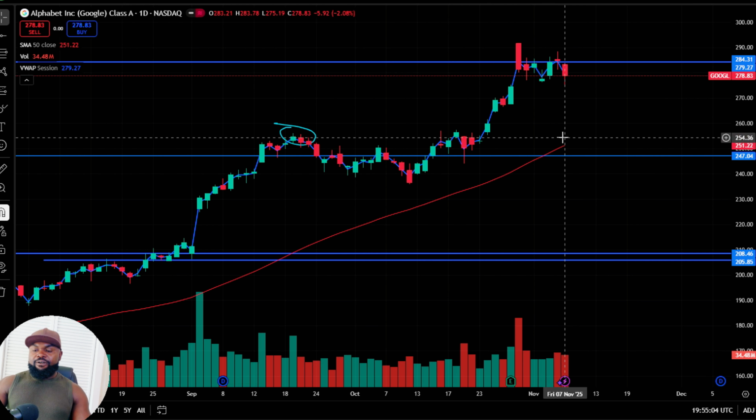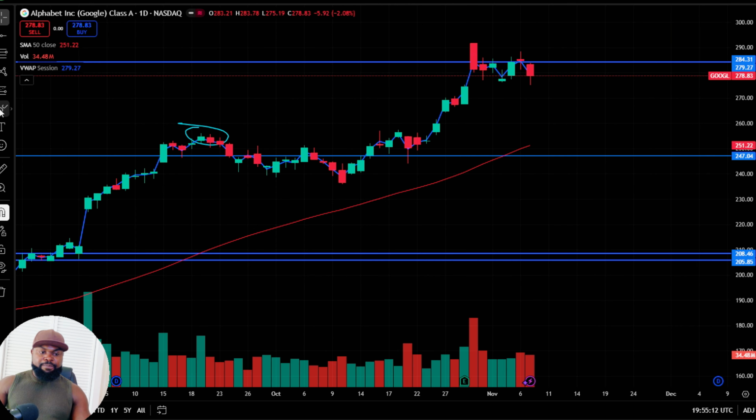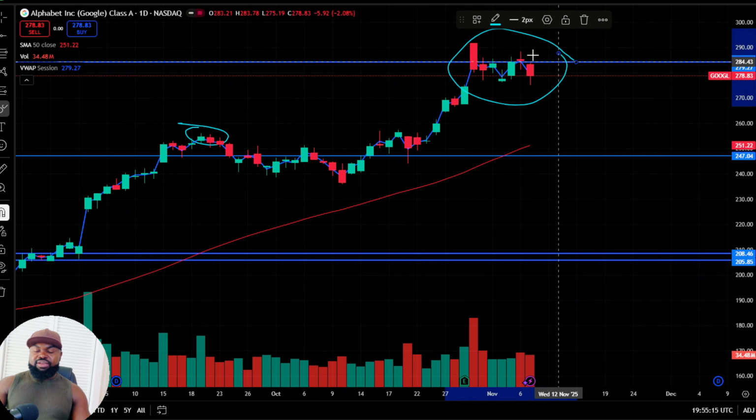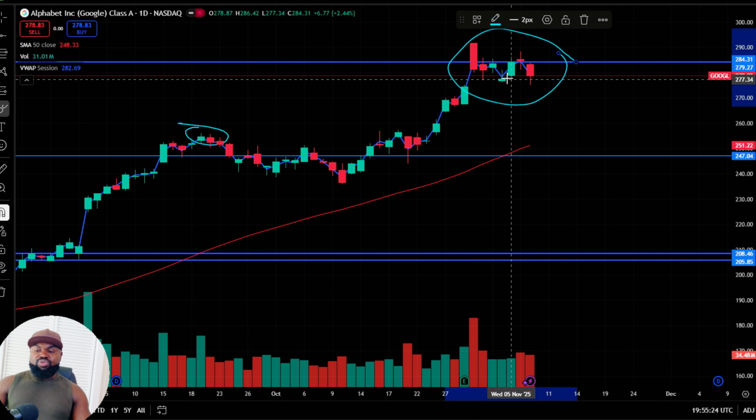So we are looking for Google to hold above 280. We want to see this break above 280 because you can see here, it looks like a flat top breakout. We want to see the flat top breakout, break above 280 with volume. We want to see the daily volume more than what we've seen here. And if we see that and the market aligns, we'll go into it around 280, push it to 285, and we can hit $300 by the end of the week if the market aligns.